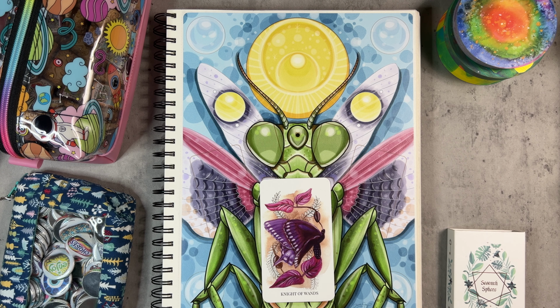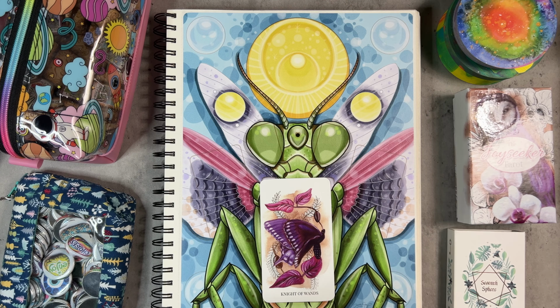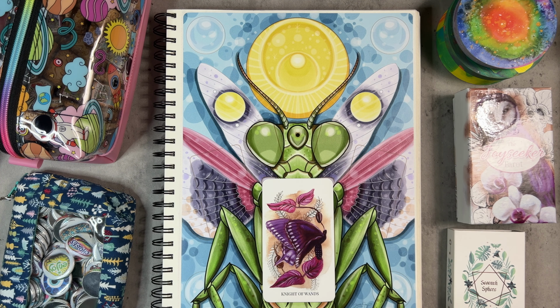So the Knight of Wands, the goal. So maybe as a goal position, since it is one of the Royal Arcana, it could be talking about our actions, the things, the motivations. So that's what our sights are on, what motivates us, what calls us to action.